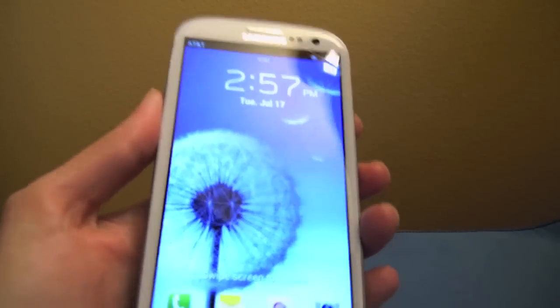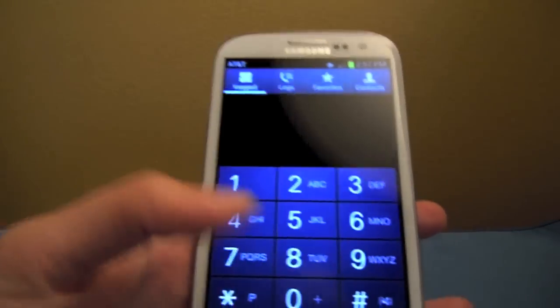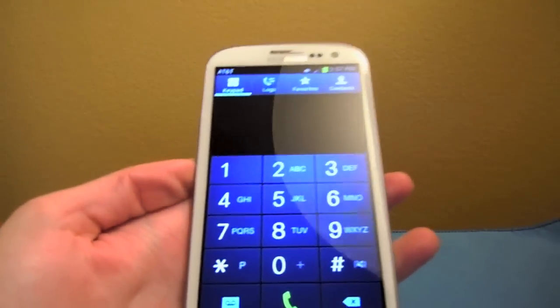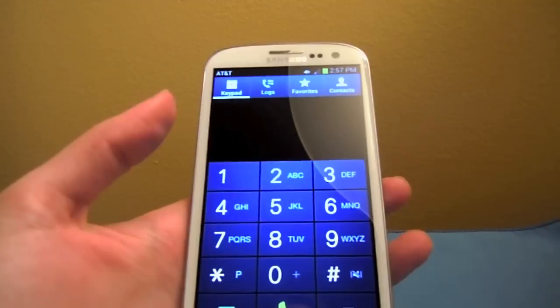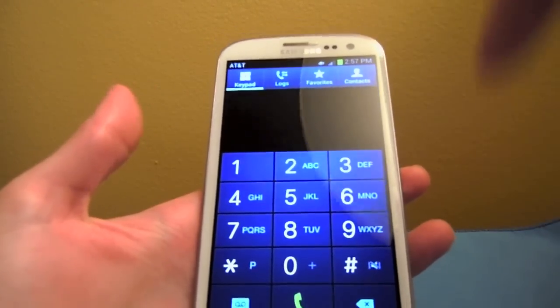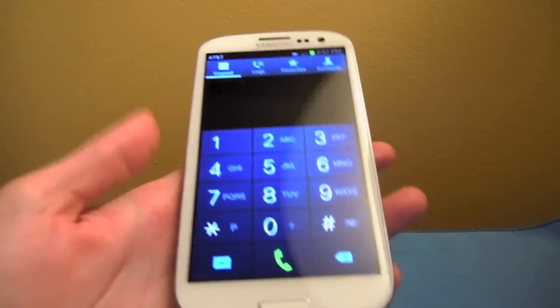The first thing I wanted to talk about actually is negative, but if you go into the telephone app, there is no visual voicemail. If you have an iPhone 4S or any kind of iPhone, you know what visual voicemail is, and it's just really simple to use. If you had 10 voicemails, you can see each one of the phone numbers pop up there, and you can pick which one you want to listen to first, and it's just really cool.